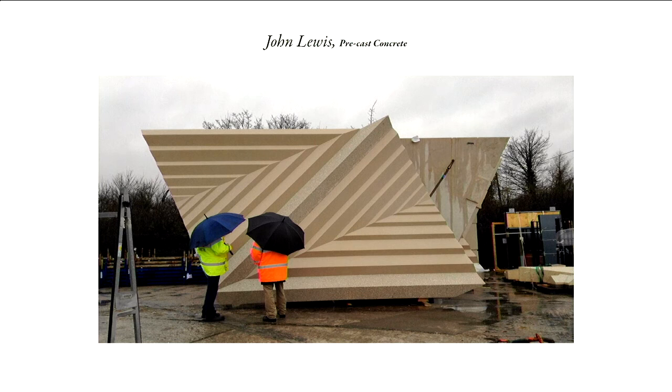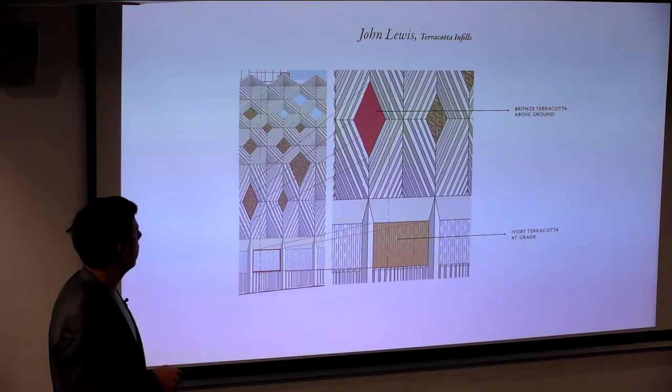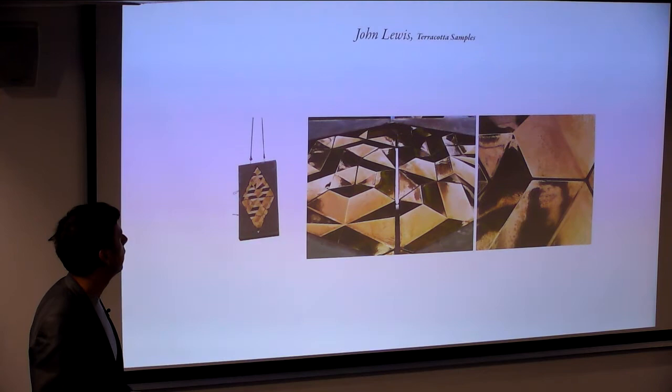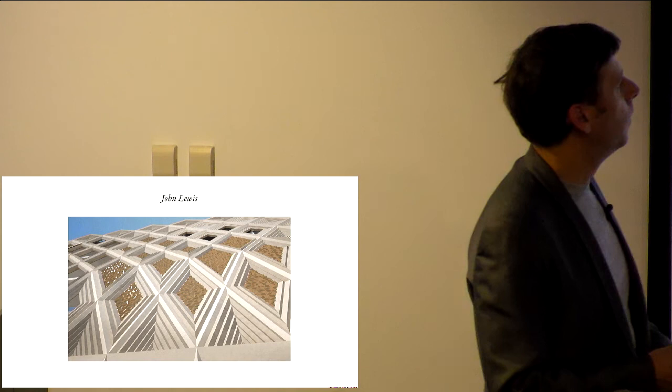And then there's a little bit of terracotta that sits around the ground, and a bit of terracotta that sits in the upper parts, which is meant to be made from four pieces that you can rotate. So that's a bronze terracotta tile, and because it's a hexagon, you can rotate it into six positions, so it doesn't look repetitive, even though it's always the same piece of hexagon.